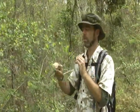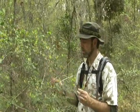This really neat looking shrub is Yaupon holly. And Yaupon holly, scientific name Ilex vomitoria. Doesn't sound like something you'd want to eat, does it? But you can. Actually, you can drink it.